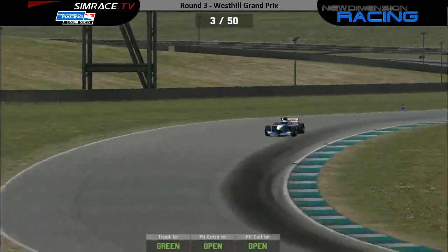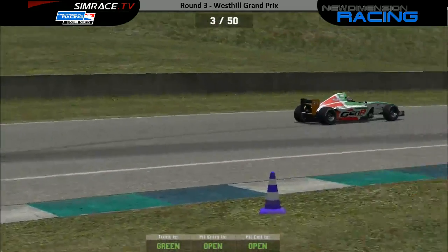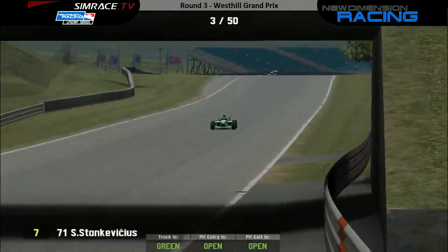Roughly 3 laps left to go. Oh, and Stankevicius is causing a... Oh, he's had another spin in a chicane. Oh, and he's got a right rear puncture. Right rear flat. That's going to be interesting.